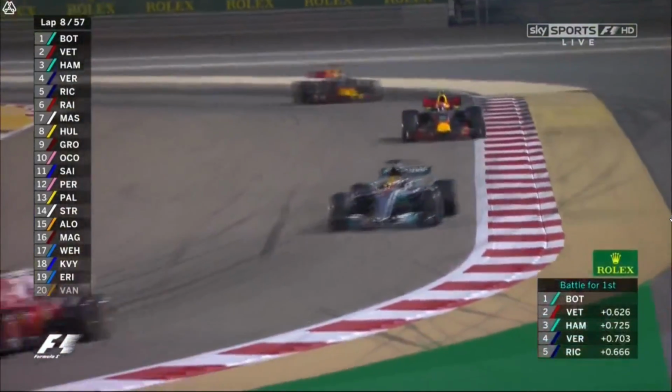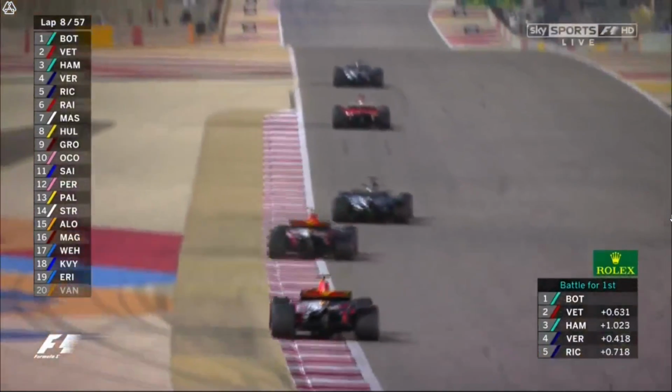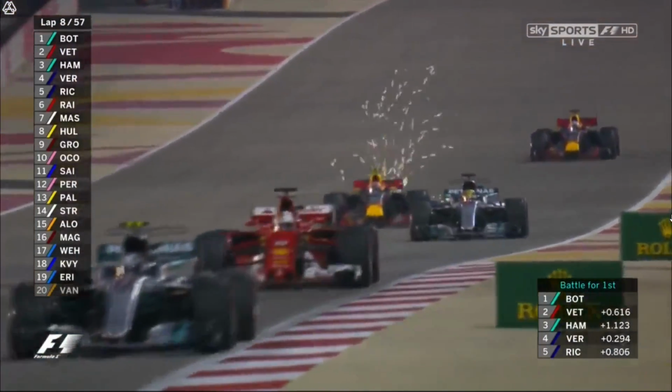Stroll is closing as well on the car in front of him, but he's got a terrible flat spot, he says, is affecting him. And that car in front of him is Jolyon Palmer. Lance Stroll down in 14th at the moment. Palmer around about 7/10 ahead at the end of the last lap.